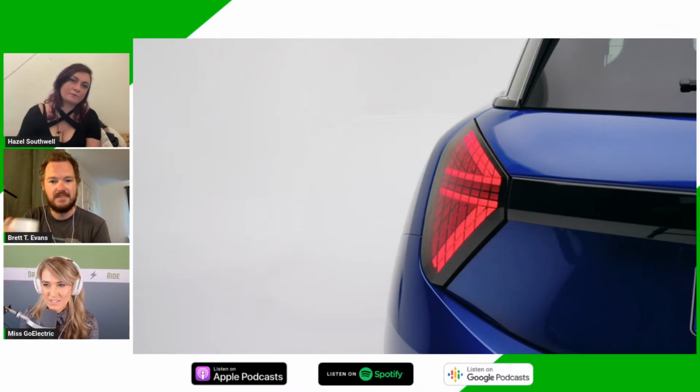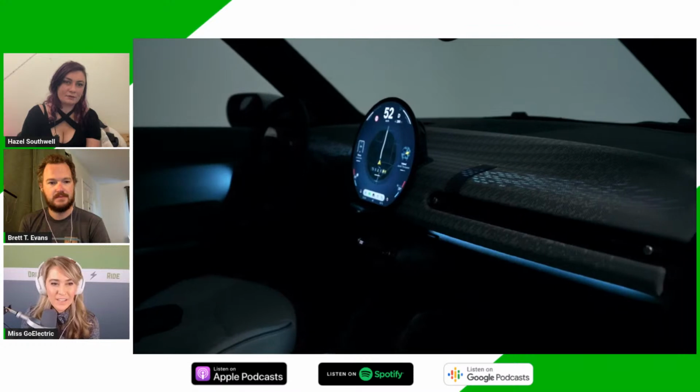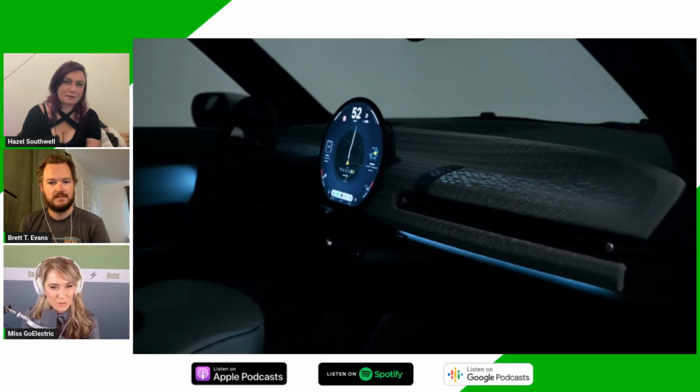Yeah, I mean, they stayed true to that design very well, and I love how smooth the surfacing looks and everything like that. I like the looks of it. Okay, let's get to then the one that Hazel hates, the Countryman.